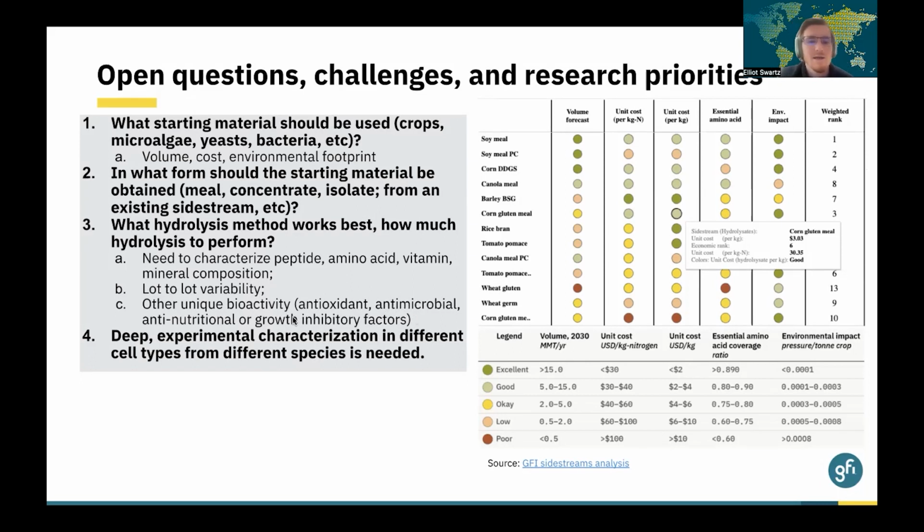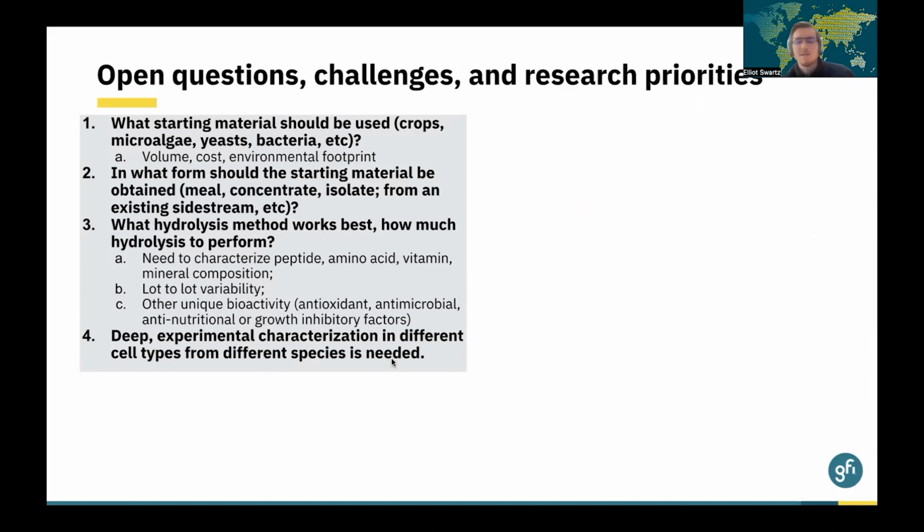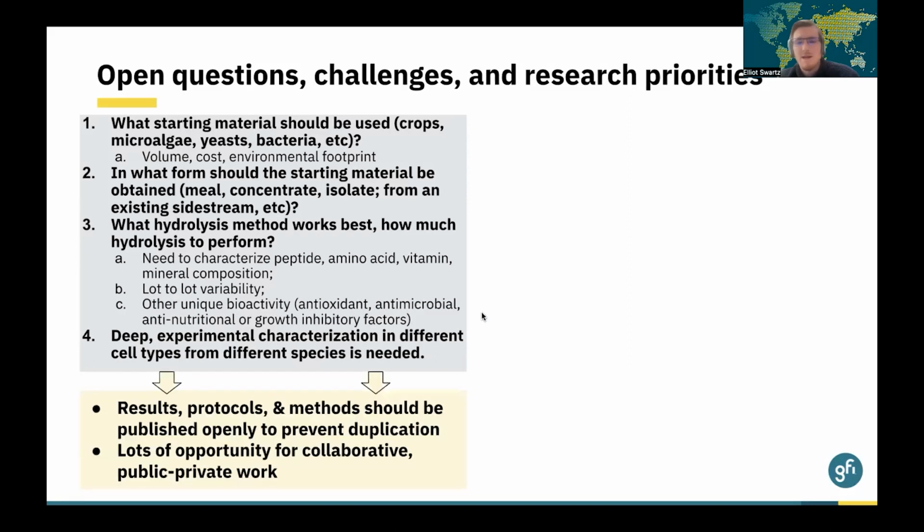And so what we really need is deep experimental characterization done for all of the above, but also testing this out in certain cell types and in different species that are used in the cultivated meat industry. And while this is happening in the private sector to some degree already today, really everyone needs to know the answers to these questions, or else we're going to see a lot of duplicative, wasted research and efforts.